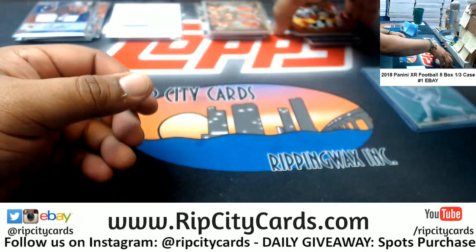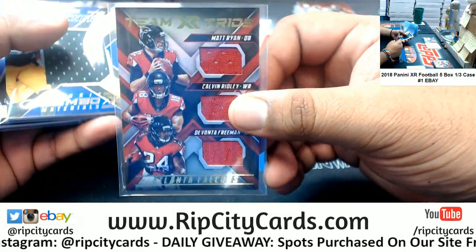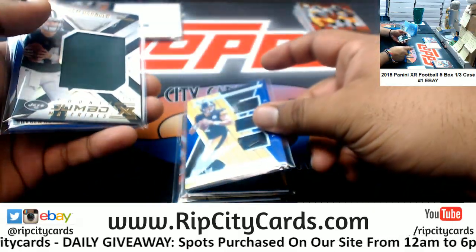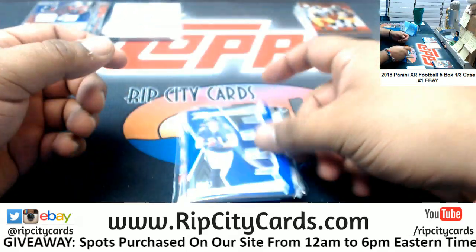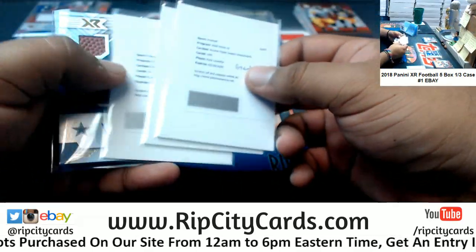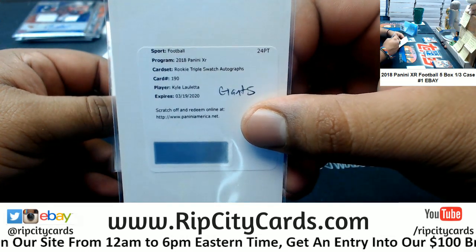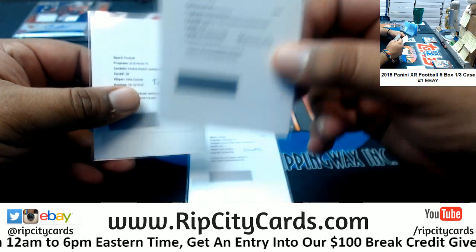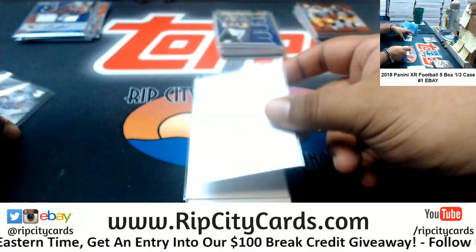All right, let's go into our patches. We have Falcons, triple relic to 99, Packers to 49, Rudolph 75, Steelers, Jets 99, and a Hurst to 75, Ravens. Our autographs are, well, I got three redemptions here. The triple swatch auto for the Giants, Kyle Auletta. The triple swatch auto red for the Broncos, Bradley Chubb. And the rookie swatch auto blue for KQT Texans.